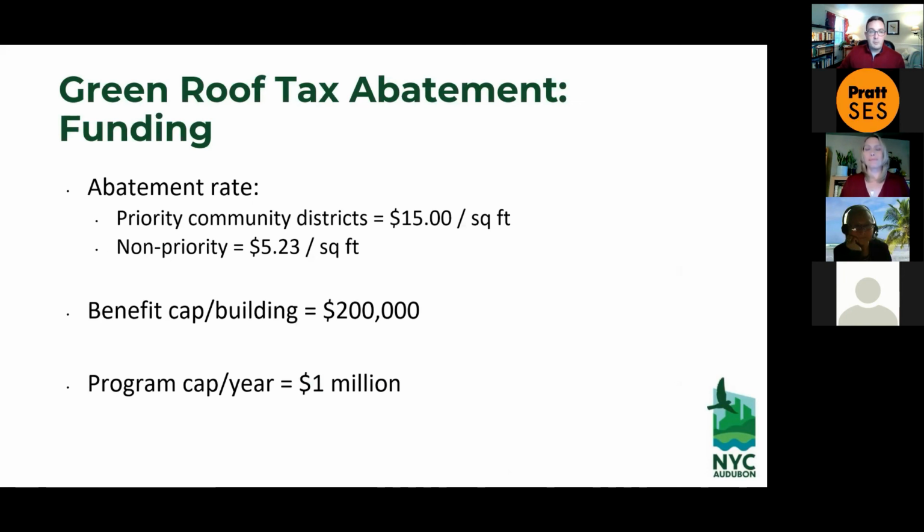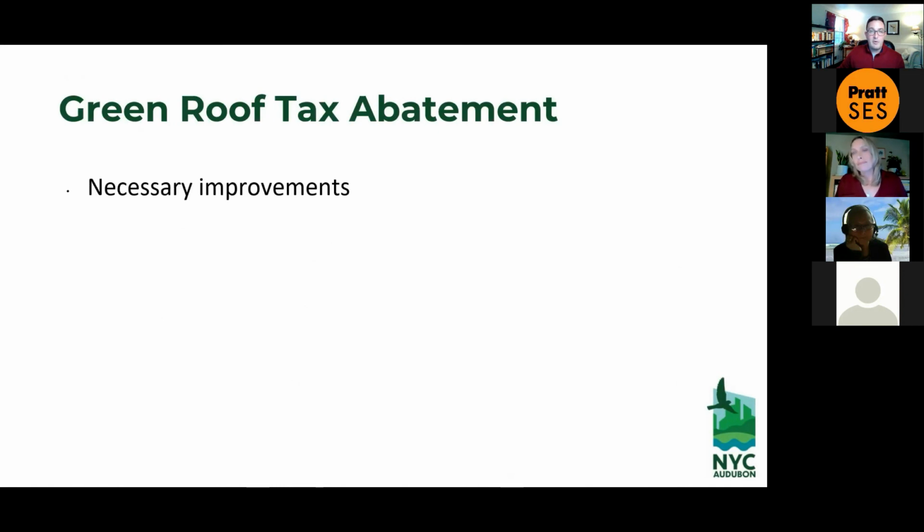Now, the funding for this program, we have $15 per square foot in priority community districts. In non-priority districts, it's still $5.23 a square foot. There are some caps though. So the benefit cap per building at this stage is $200,000, which should be more. The program cap per year is $1 million. So there are funds available right now that can be used for just increasing the number of green roofs in the city. However, we do have improvements that there are better ways to get this abatement available.